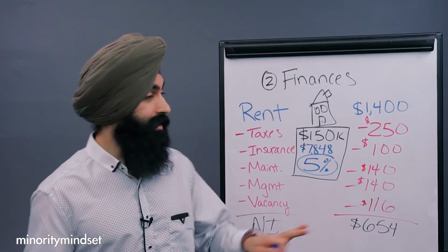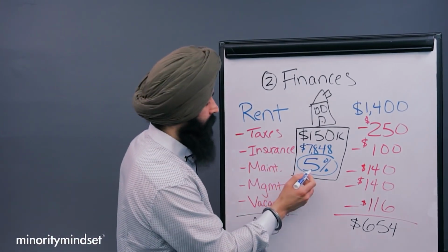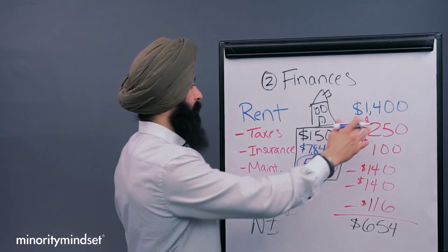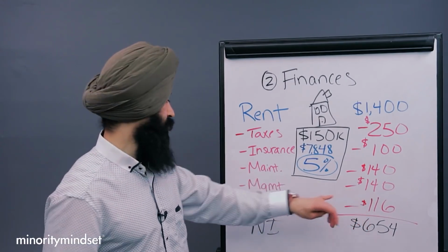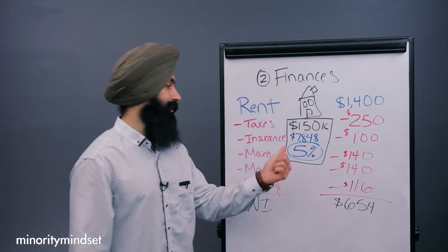Now personally, this is a little bit lower than what I'm looking for, but this gives you an idea of how to run the numbers. When I look at a property, I'm looking for a minimum 7% return on my money, assuming I buy the property cash. Ideally 8%, but a minimum 7%. So maybe I'll have to get a better rent. Maybe I'll have to pay less money in management fees, which I'm already doing. Maybe I'll have to see if I can get a better deal on my insurance. Essentially, I gotta have more money every single month in order to make this deal worthwhile.